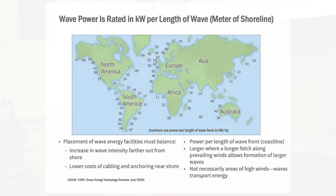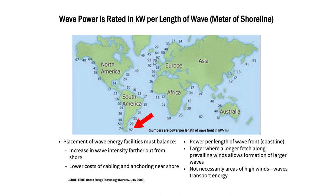The way we talk about wave power, it's rated in kilowatts per length of wave, or often thought about as per meter of shoreline. And that's what this chart is showing you. These numbers are the power per length of wave. And you saw some of this in the video. Some of the places you can see here are the western part of Australia, some out here in Europe, and of course, Alaska has some really good wave resources.